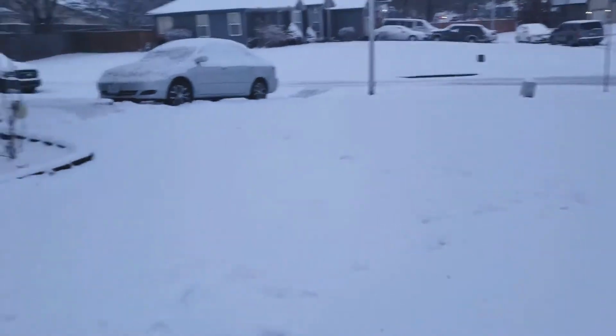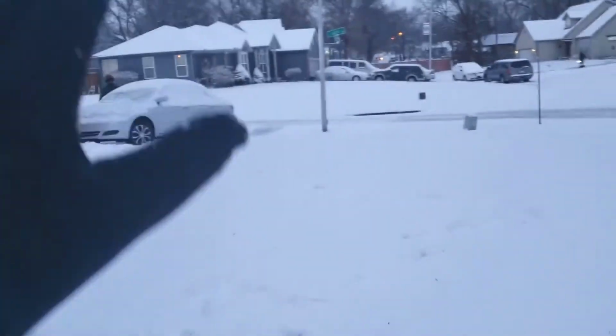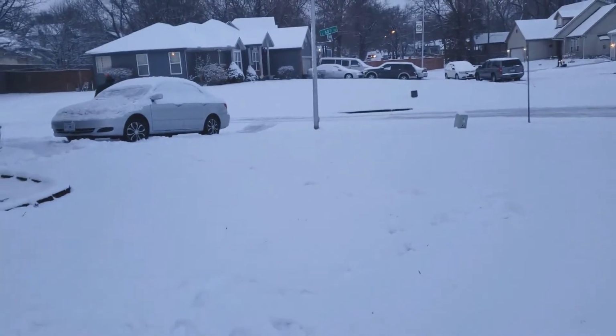So let me see if I can switch to camera mode here and kind of show you the surroundings. Yeah, I think that's like an inch. It kind of snowed an inch. There, we're shoveling right over there on the driveway. Hopefully you guys can hear me. If it's not legible, I'm sorry. And it's just a blanket of snow all around.